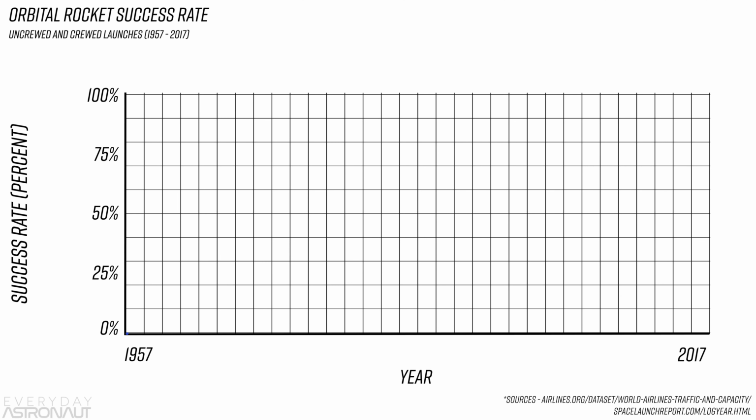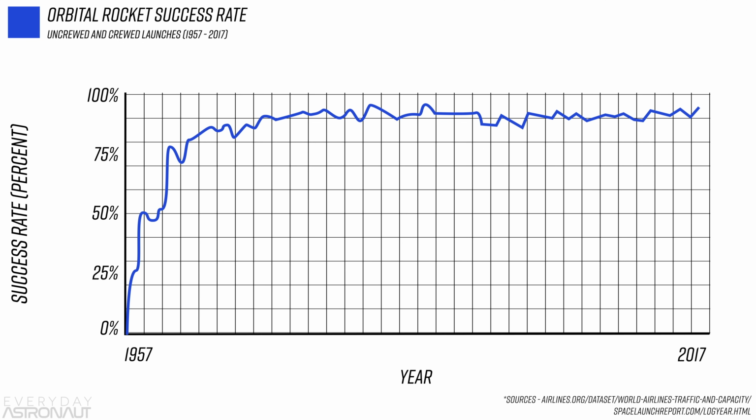Now, I really wish we had data on the first 3 decades of human airflight, but unfortunately the data is not available. But I wouldn't be too surprised if it didn't look too far off from this chart. Now, this is actually the orbital launch success rate per year. Notice how quickly humans got into the upper 90 percentile, but then it stalled.